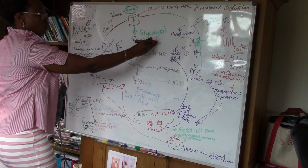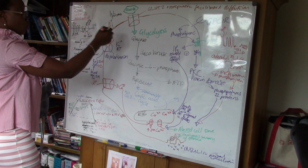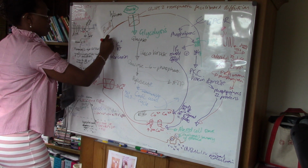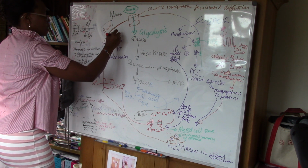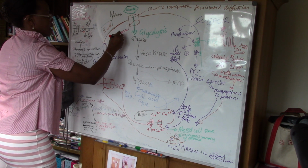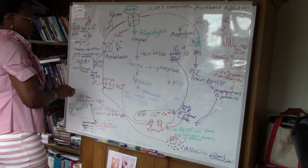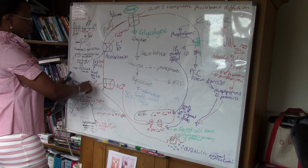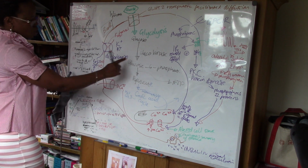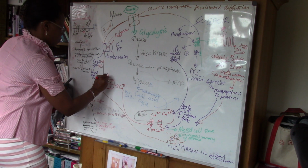So glycolysis increases ATP. ATP causes closure of the potassium channel, because this is a K channel, but it's ATP dependent. So it is closed by ATP. Closure causes depolarization. Binding of SUR causes depolarization. Depolarization causes calcium influx; this opens the calcium channel.